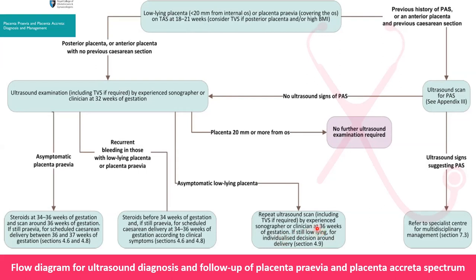If the placental edge is between 10 and 20 millimeters from the internal os, as I said, it's a gray zone. Some clinicians see that these cases can deliver vaginally, but if there are signs of a thick placental edge, marginal sinus, or sponge-like echoes in the placenta, this will put the mother at great risk of bleeding, so it's better to consider caesarean section.